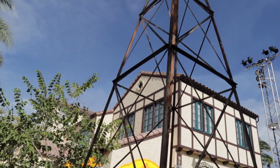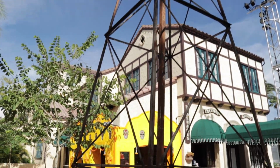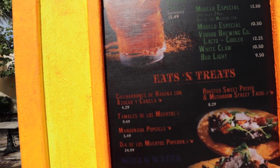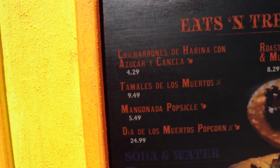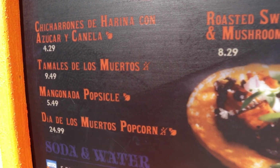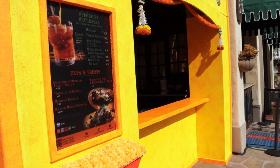But look at this, there's a really cool windmill right here. I'm having to lean all the way back to show it off. Okay, so what do they have in this incredibly bright neon food booth? Oh, there's actually quite a lot that they have here. I'm not gonna read every single thing that they have. I don't even know if you can see it because it's very, very bright just in terms of the reflection in the camera. But it'll be fun to come back and explore and experience.